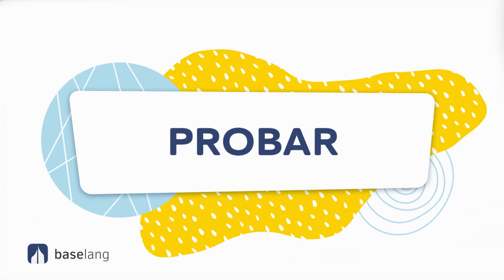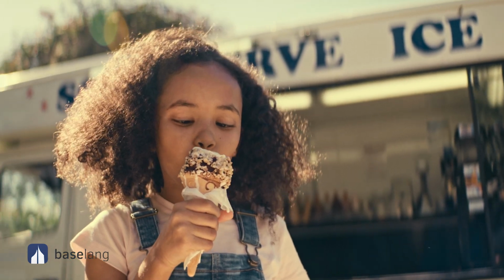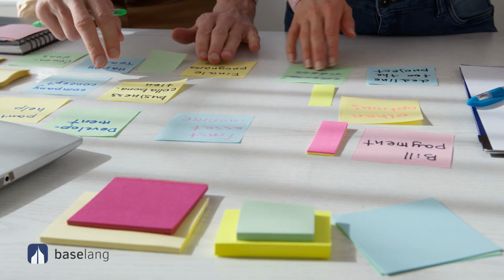Okay, now let's get into our lesson on to try in Spanish. We'll begin with probar, since this is the one you'll probably want to use the most. We use probar when we try things out, like trying a new flavor of ice cream, trying on a new hat, or trying a new method for doing something. If you're tasting something new, for example, you'll always use probar when you give it a first taste.